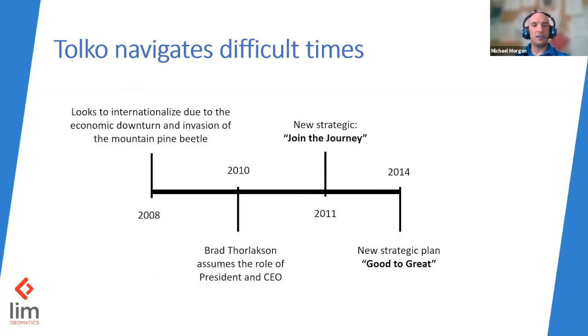In 2008, we hit the big economic downturn that everyone remembers. Price of lumber dropped, and we started looking as a company at ways to operationalize and make our operations more efficient, because time is money, and we wanted to minimize the amount of time we were in the woods and maximize what we could get out of it. So in 2010, Brad Thorlickson assumed the role of president and CEO. And in 2011, we started our new strategic journey, which was Join the Journey.